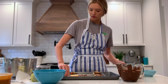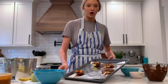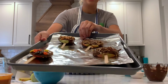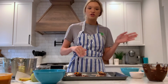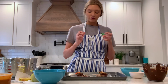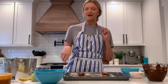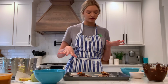Yum, yum. Okay, so I will give you guys a look at this because they are gorgeous. Look at that. Delicious little nuggets on each of them. So you're gonna pop these either in the fridge or you could leave them on your counter, but it would probably be best in the fridge. And you're just gonna let them harden up a little bit. If you can't wait, you can just eat them now. They're nice and warm and chocolatey. A little messy, it's the best, and you have some really, really delicious fresh apples.